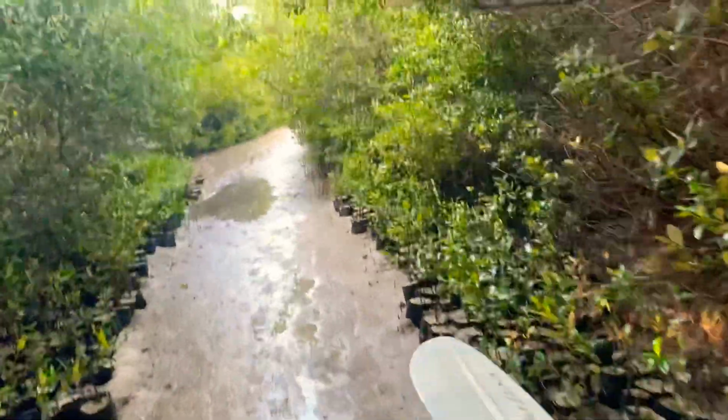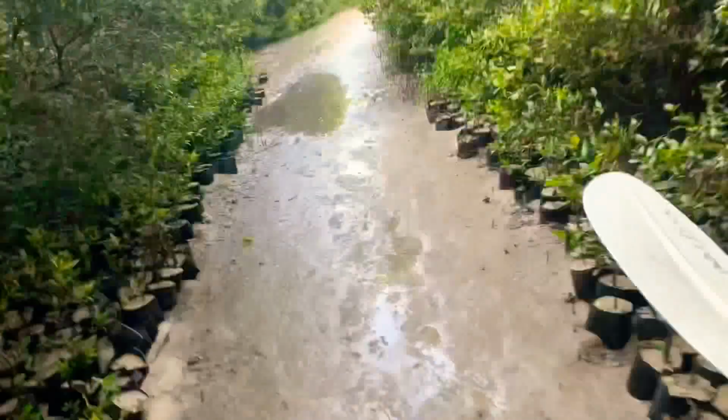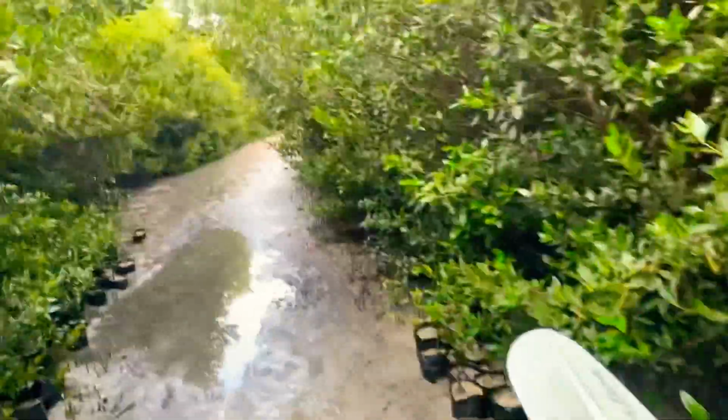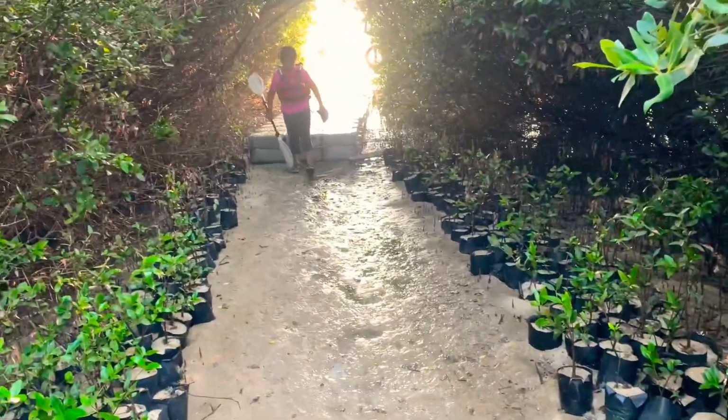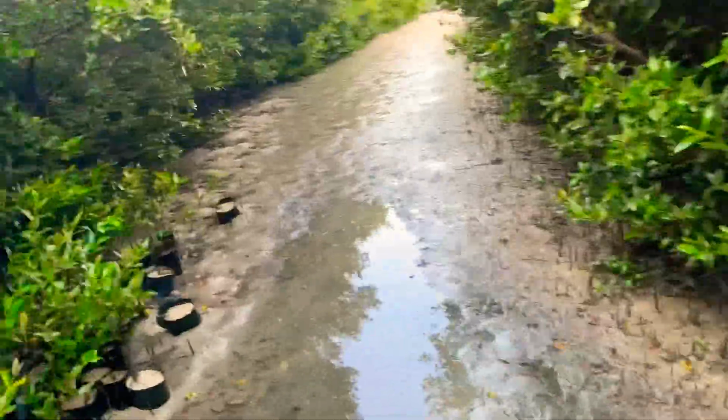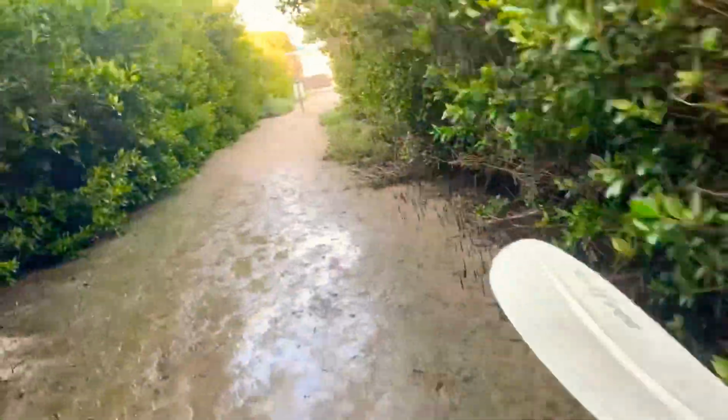Now we are walking through the middle of this mangrove forest. We are surrounded by the mangrove forest all around and with the little creatures which live inside the mangrove forest. This is a tunnel-like path made to reach the mangrove waters. From there, we will do kayaking.